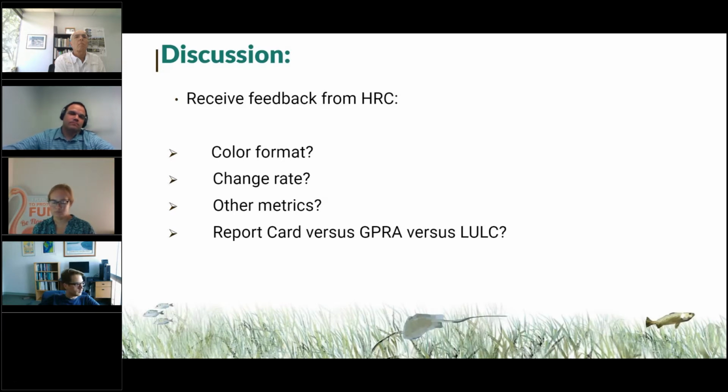And from my perspective, I think it's going to take starting out simple and really building this out over time, and also back testing it to make sure we're actually characterizing changes that are based on our habitat restoration work and not just changes that are due to classification errors or whatever. So that's all I have.